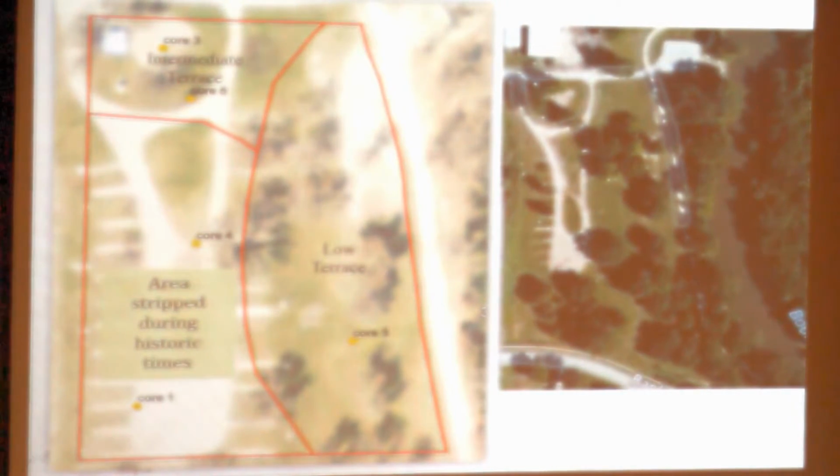So at Webster City, we did several cores out there and looked at the stratigraphy. We had an area here that was stripped during historical times, possibly for the railroad berm. So the topsoil was stripped off of that. There's an area up to the north that had the original soil on it, and it was actually pretty thick. It was really nice black dirt.